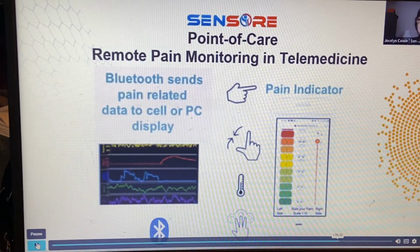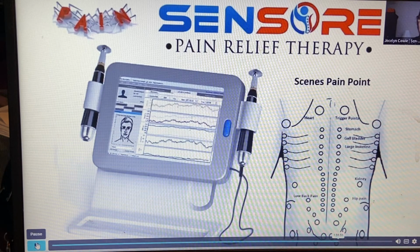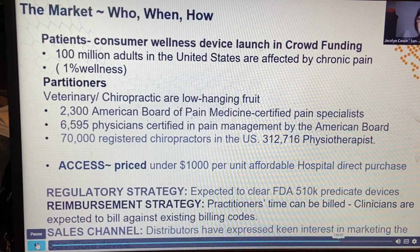We can take these sensors, marry them together. All five of these devices are displayed on the doctor's device as a point of care device in the office or a remote patient pain monitoring device. When you look at the device all together, this is what the current prototype looks like. Points are mapped out as acupoints, so they're easy to find.